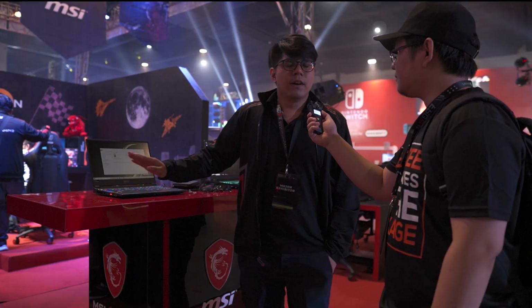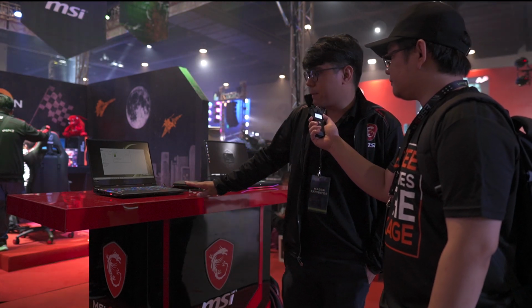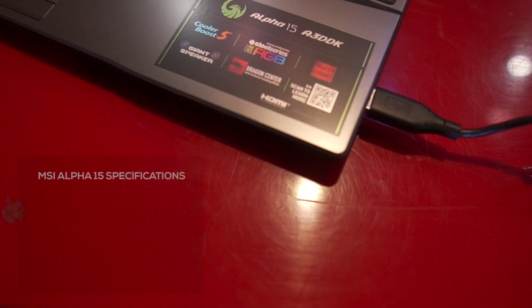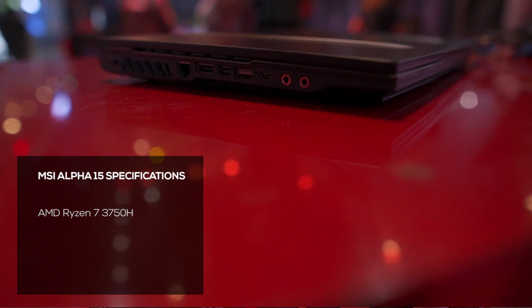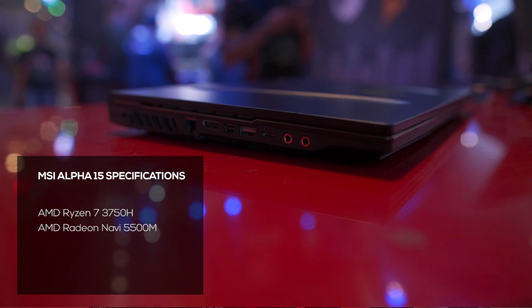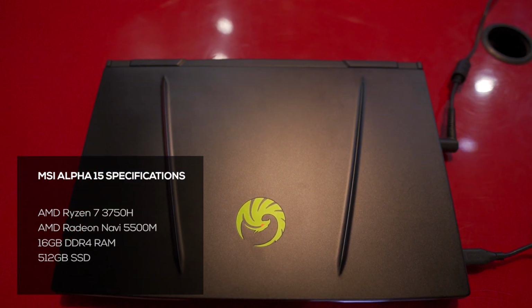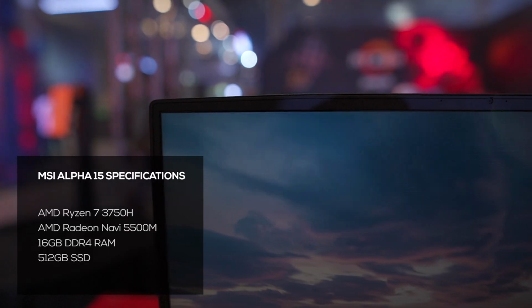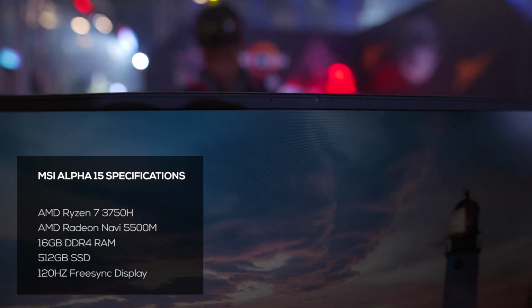It has a new AMD Radeon RX5500M GPU, and it's the first MSI Gaming Ryzen laptop. So for the specs, it has the AMD Ryzen 7 3750H. For the GPU, it has a Radeon RX5500. Also, it has 16 gigs of RAM, 512 SSD. And for the Philippine version, it will have the 120 Hz refresh rate screen, which is also FreeSync.